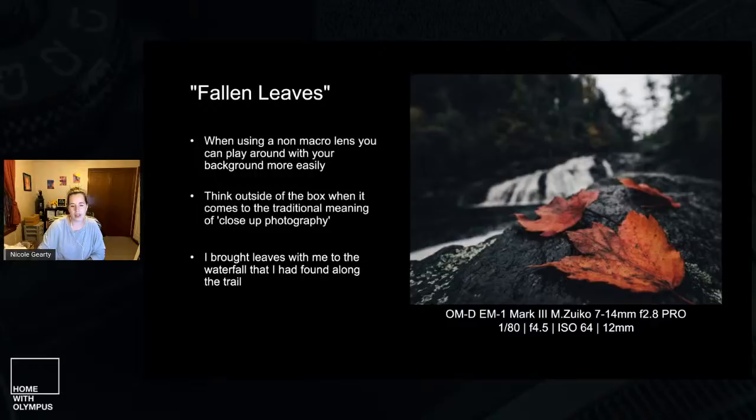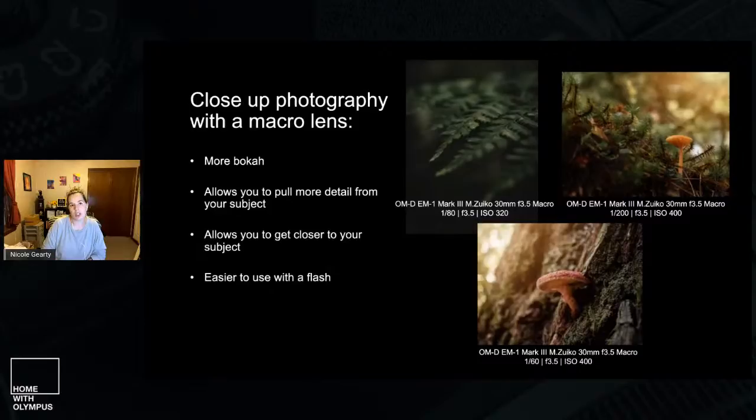And then we're getting into close-up photography with a macro lens. I love my macro lens. I'm not going to lie. It's in my kit all the time. I find that the macro lens adds a really nice soft bokeh to your photos, probably softer than I can get with any of my other lenses. And like I said earlier, even at an aperture of 3.5, you're getting a lot of softness to your photos. And I do think that it's comparable to probably a standard lens at 2.8.